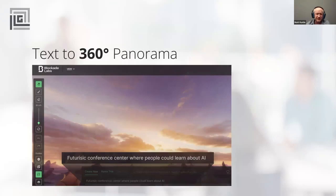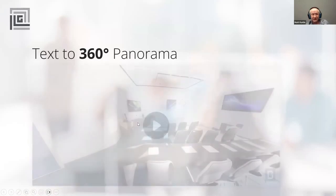Next example is text to 360 panorama. And this is a tool that could be used to make a 360 image that you could use inside Storyline, or you could use in a VR experience. So here you can see I put in the prompt, futuristic conference center where people could learn about AI.